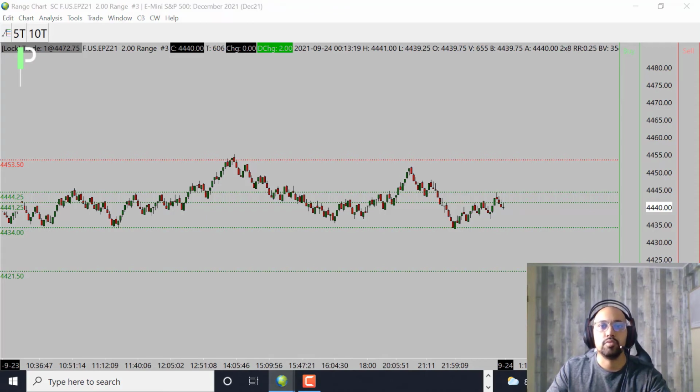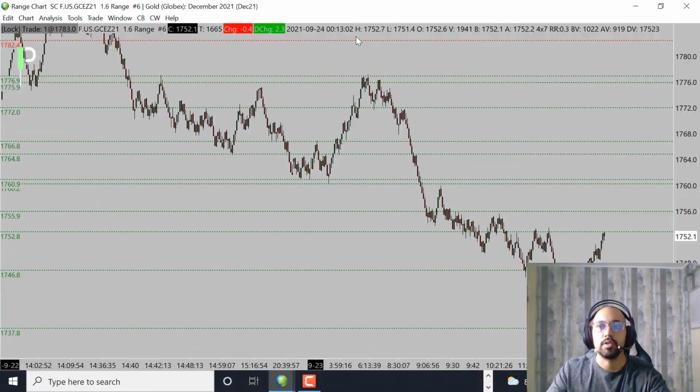Moving over into gold, let's take a look at what's going on with gold. So with gold, we did get a nice little bit of a buying opportunity right into these 52.8s, so 1752.8. A little bit of resistance there.